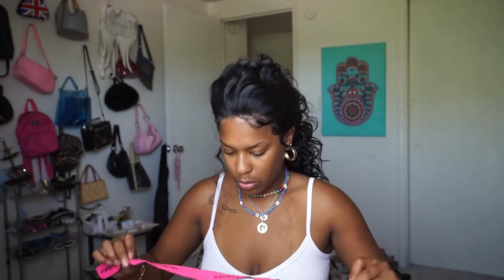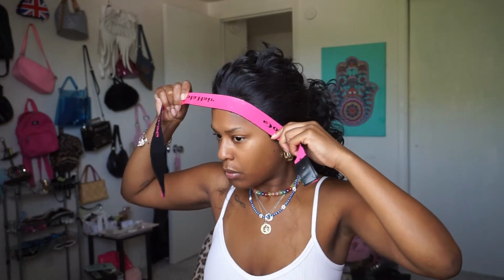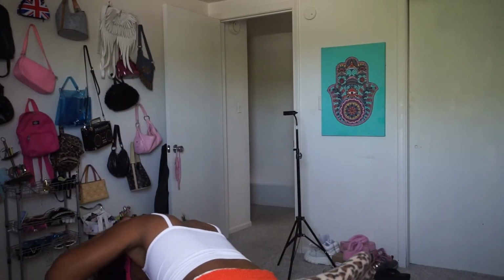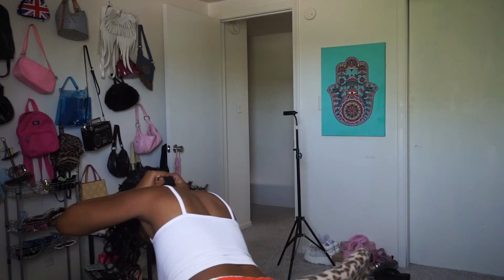Laid into place, you're going to want to get your band again or your head wrap or whatever you like to use. You're going to want to lay that down again, okay? You're going to want this to sit for about 5 to 10 minutes, and I'm pretty sure, I can't remember, but I went ahead and blow dried it too after I put my band on.